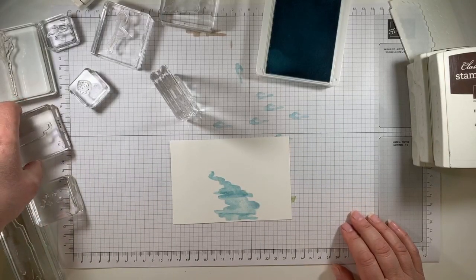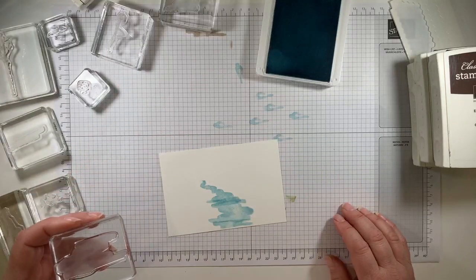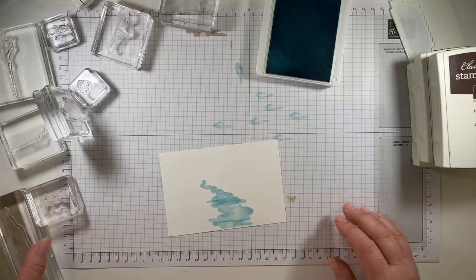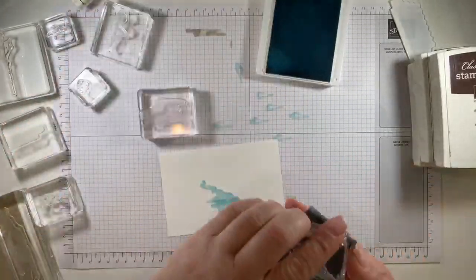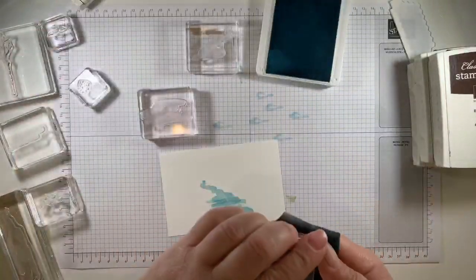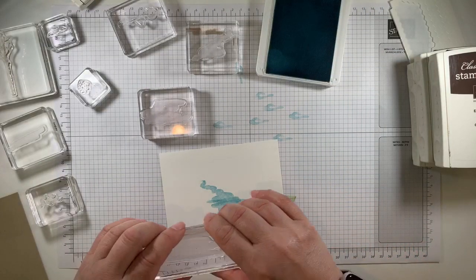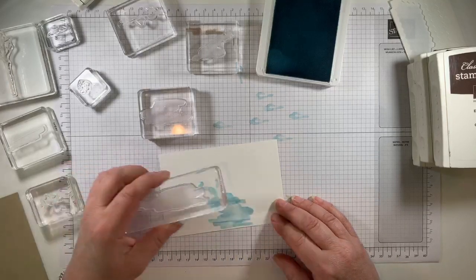Okay. And I'm going to build up some grass on either side. So you can see how, if you're doing this for a class, you could put them out, everyone will have the same color palette. They just are doing various and sundry things with it all.